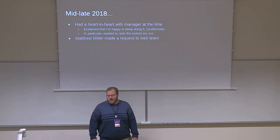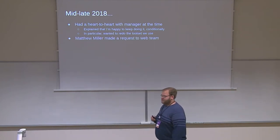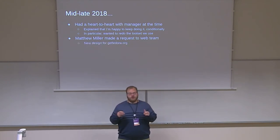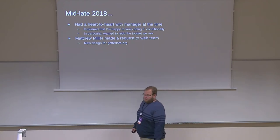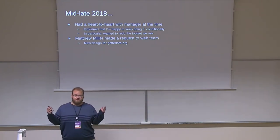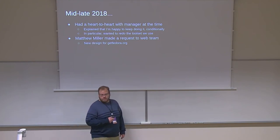But around the same time, Matt Miller, the Fedora project leader, came to the web team, and he had a request. He said, for Fedora 30, we want to redesign Get Fedora. We want to have a new face for Fedora. We had the previous design for five years or so at that point, and it was time for a change, a facelift.